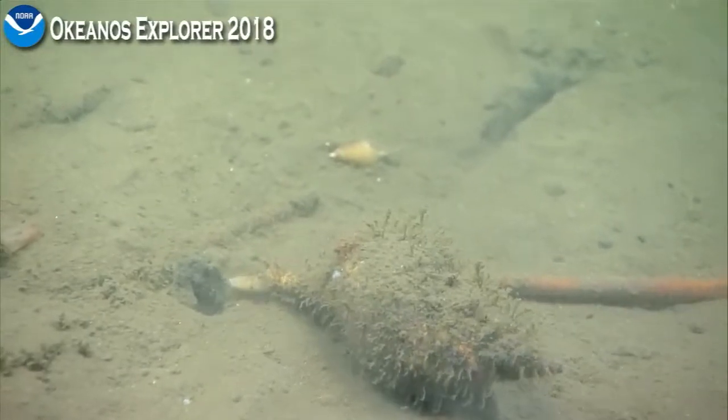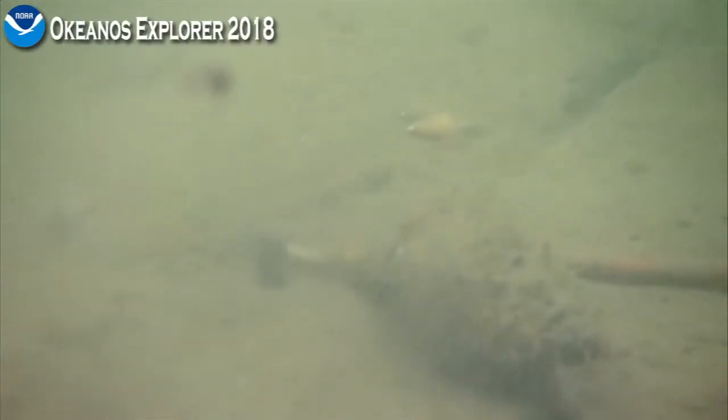Yeah, we've seen this snail mostly submerged in the sediments with only its foot sticking out. I think it's time to mosey on. We're not going to get to see that it's covered by it.